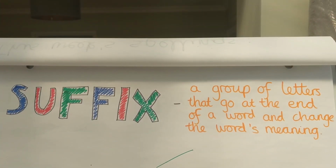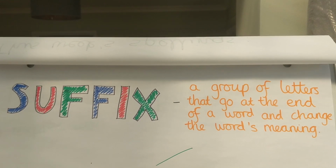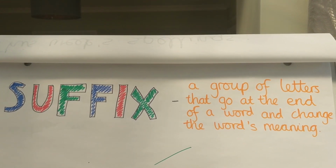Anyway, back to this and next spelling video. This week we are going to be looking at suffixes. Who thinks they can remember what a suffix is? Yes, that's right, a suffix is a group of letters that go at the end of a word and change the word's meaning.